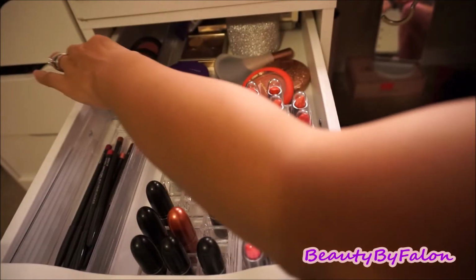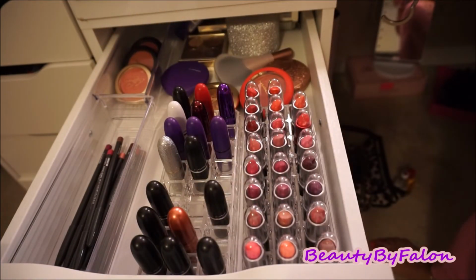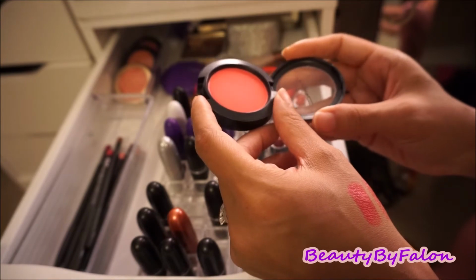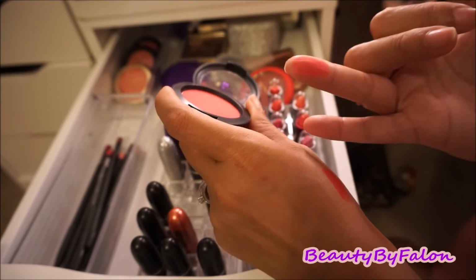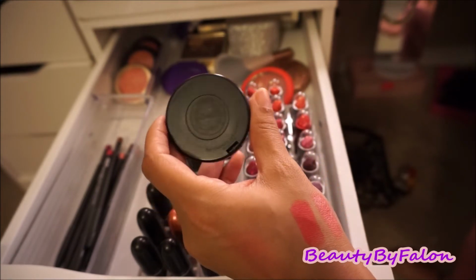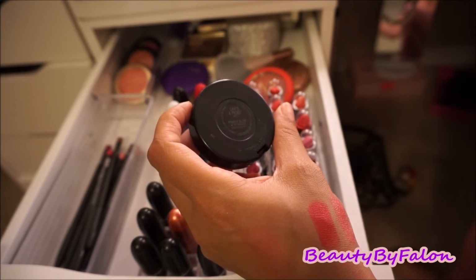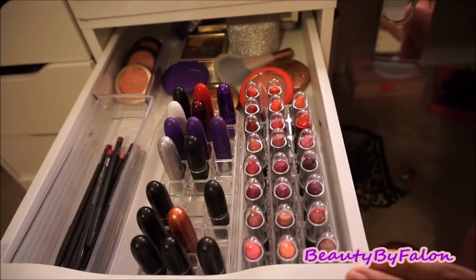And blush, I don't know if I'm going to use a black MAC blush. I like this one. This one's very, very bright, a very beautiful color. Oh, it's gorgeous. It's so pretty. I think I'm going to pull this. I haven't used this in a while. Yeah, I think it was the Flamingo collection that came out. It's called Life's a Picnic. It's a matte powder blush, so I'm going to pull that. That's it for this drawer here.